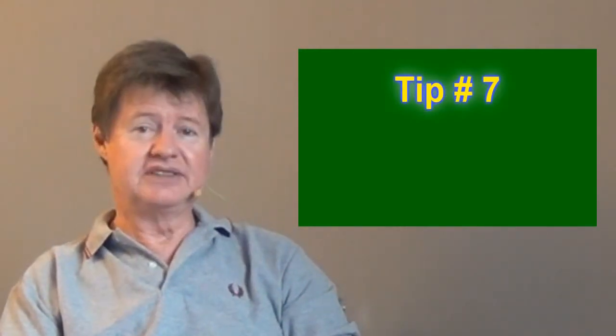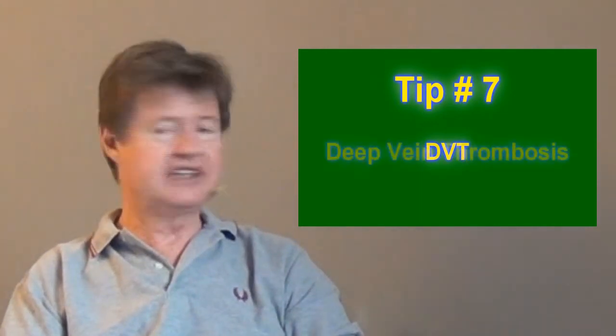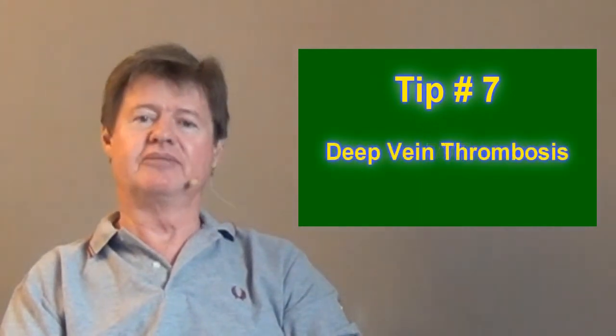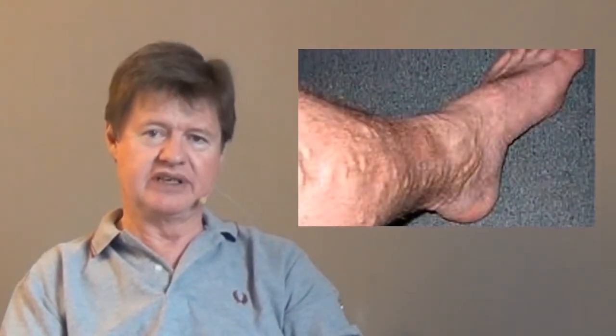Now that leads us to tip number 7, DVT. Now have you heard of DVT? Deep vein thrombosis. This is when, because we're sitting in such a confined space for a long period of time, it stops our circulation through our legs and doesn't allow the blood to flow freely. So we start getting internal bruising in the veins, and it can be quite serious if we don't move around and get the blood flowing again.